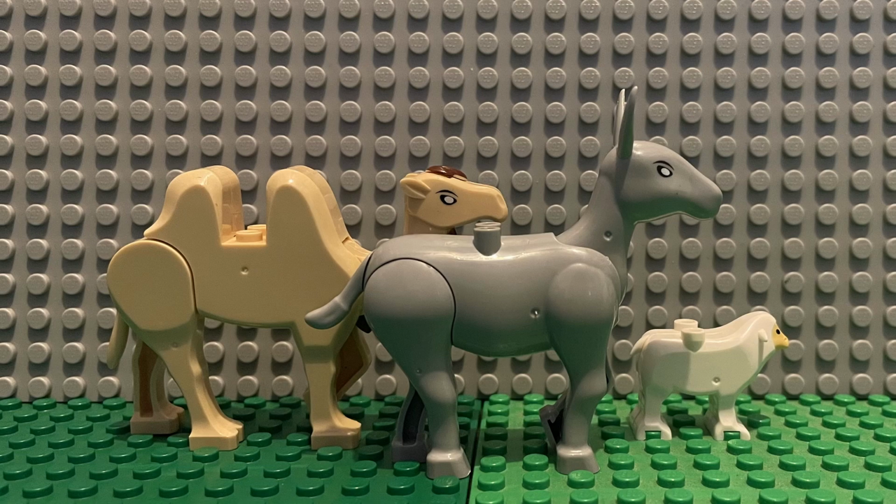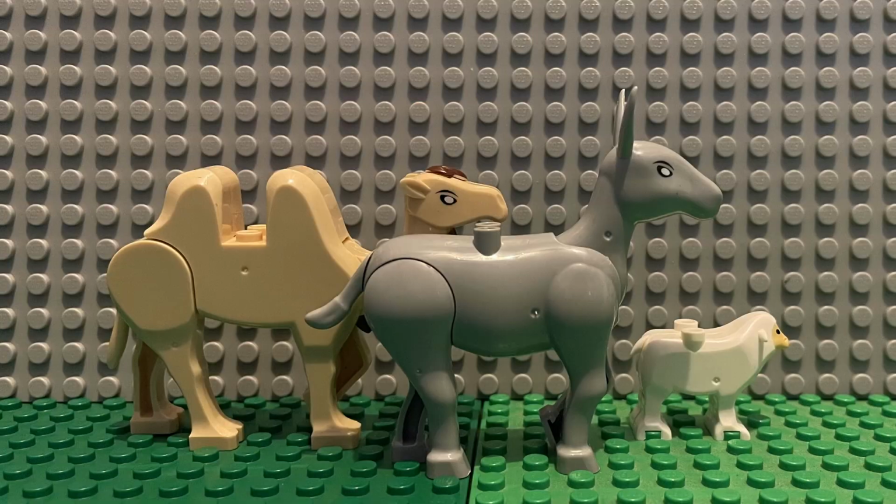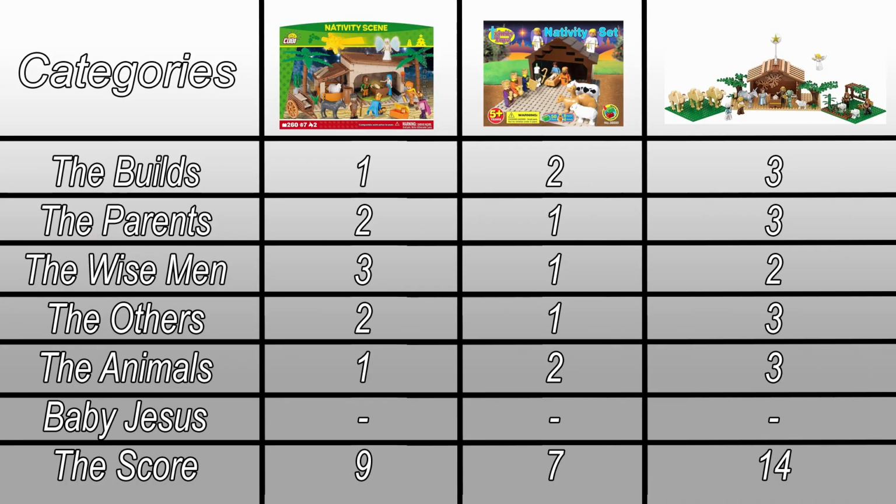They may have only 3 different animals, but they make more sense. Sheep, a donkey, and 3 camels for the 3 wise men. A bonus, the donkeys and camels can move their legs. So yeah, another win for Nativity bricks, which means mathematically they win the entire thing. But we still have 1 category left.